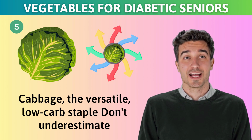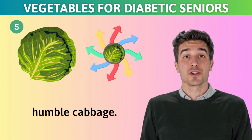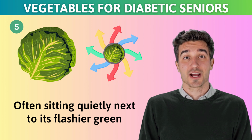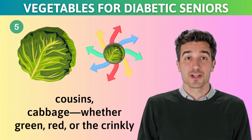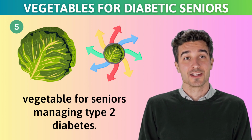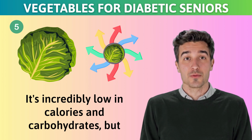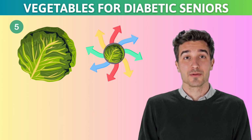Number 5. Cabbage, the versatile, low-carb staple. Don't underestimate humble cabbage. Often sitting quietly next to its flashier green cousins, cabbage, whether green, red, or the crinkly Savoy type, is a wonderfully beneficial and very wallet-friendly vegetable for seniors managing type 2 diabetes. It's incredibly low in calories and carbohydrates, but gives you a good dose of dietary fiber and vitamin C.